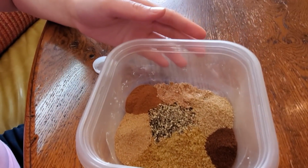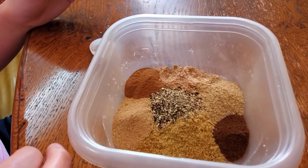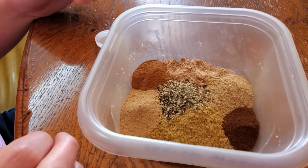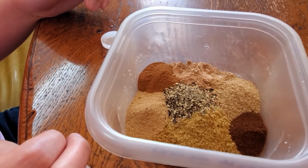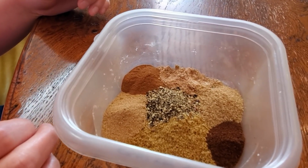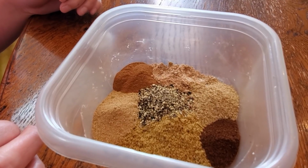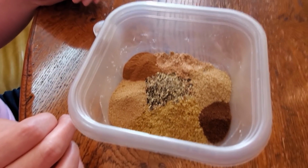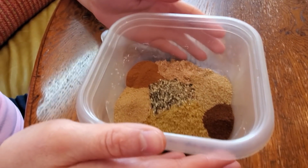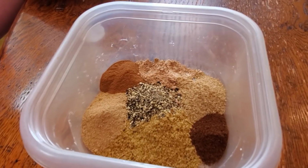Oh, yeah. What it is, is 1 tablespoon of ground cumin, 1.5 teaspoons of ground cardamom, 1 teaspoon of ground cinnamon, 1.5 teaspoons of ground nutmeg, 1.5 teaspoons of ground coriander, 1.5 teaspoons of ground black pepper, and 1/2 teaspoon of ground cloves. And then you mix it all up and you have garam masala. It's better to buy whole spices and grind them up, but your dried spices work just as well.